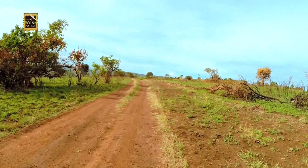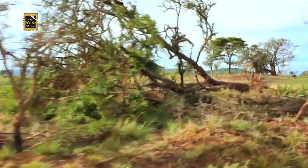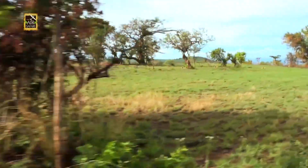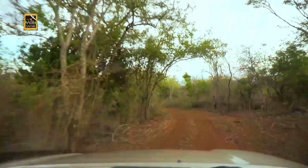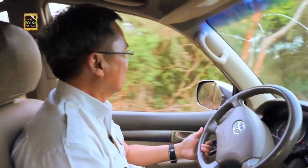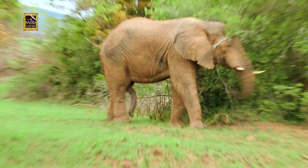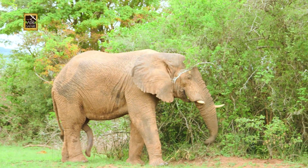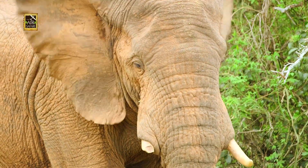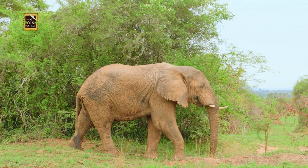As we drove around, we saw many trees that seemed like they were blown away by a typhoon. These trees were broken by elephants. Now we just have to watch out and look for these elephants. After following some broken trees and traces of elephant droppings, we came by a young male elephant quietly feeding by himself. Elephants at this age often spend time away from the herd.